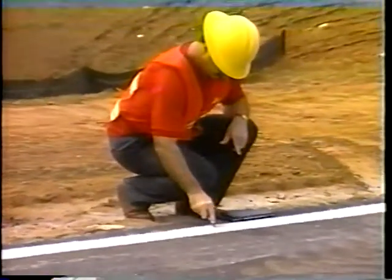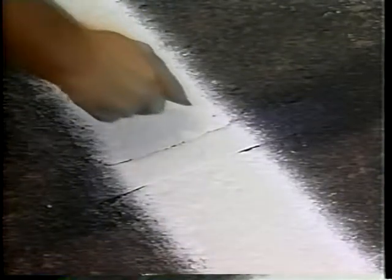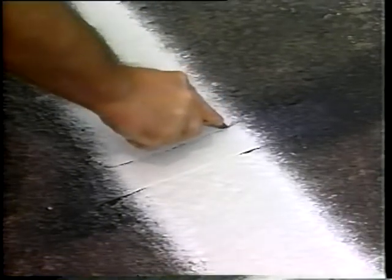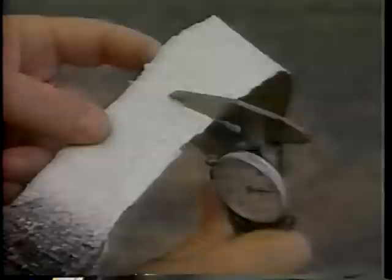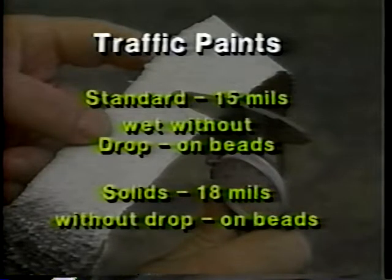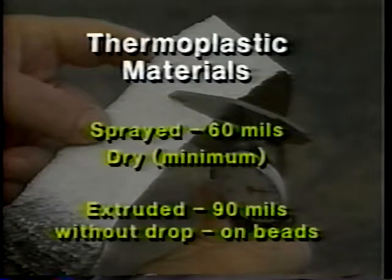Dry film thickness may be determined in a similar manner by placing a test plate or strip of duct tape in front of the striper and using a measuring gauge to determine the actual thickness. For accurate results, take several readings at selected locations throughout the project. Here are some recommended thicknesses for paint and thermoplastic.